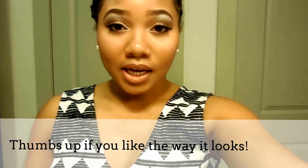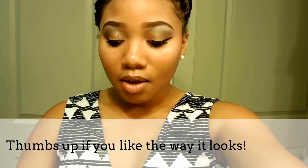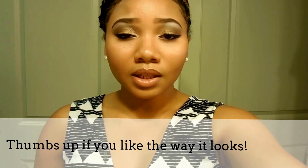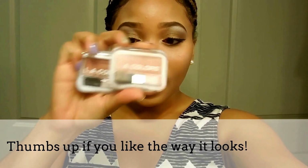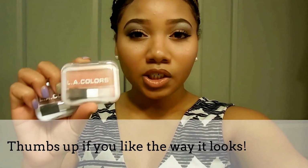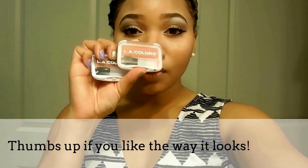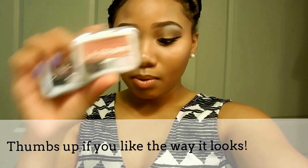I also want to talk to you guys really quick about these two blushes that I really like. They are Dollar Tree by LA Colors. This is what they look like. All right, I have one in Spice. This one in Spice has more of a reddish golden undertone to it. Really, really pretty on the cheeks. I would use this one during the week a lot, like every day when I'm going to work.